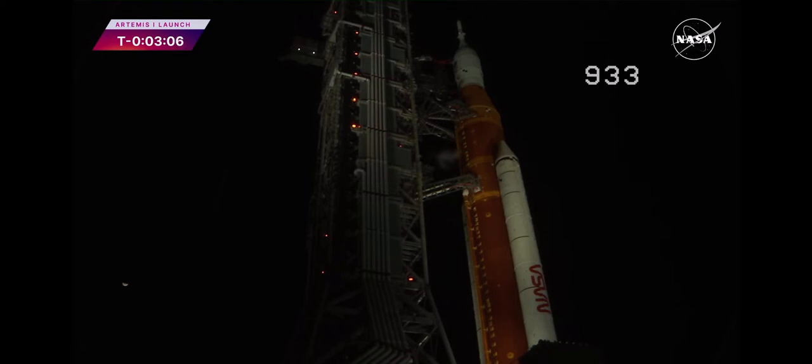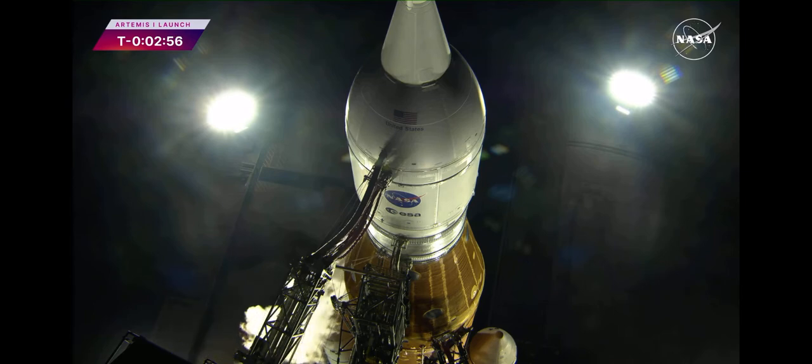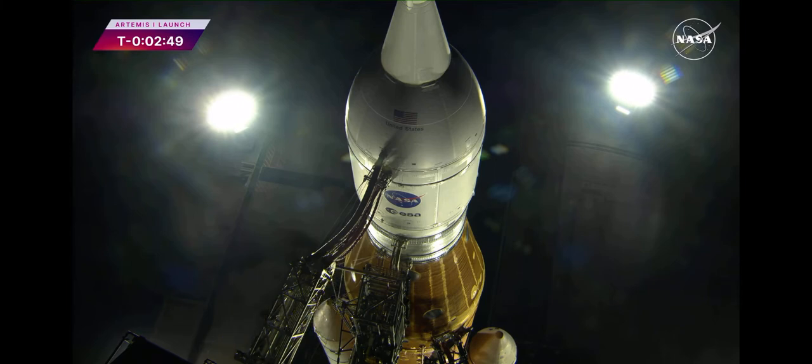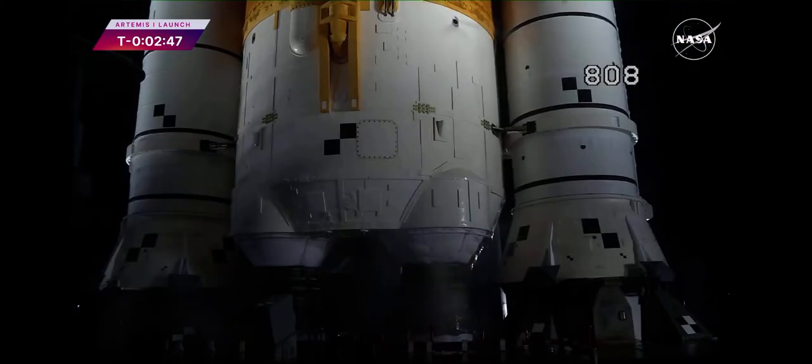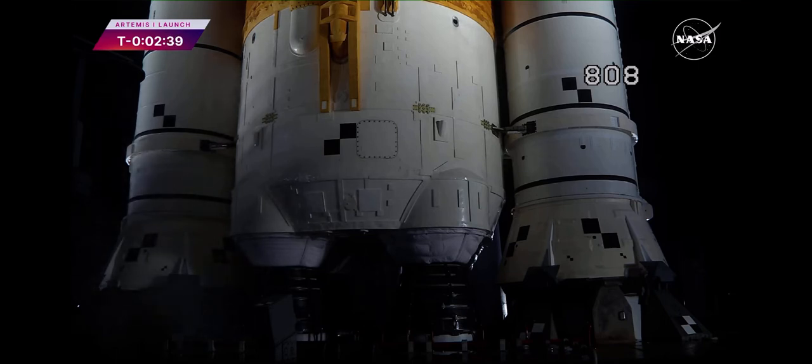And in just a few seconds, GLS will close the core stage LOX vent, liquid oxygen. The white vapor cloud caused from the super cold gaseous oxygen condensing the water in the atmosphere will disappear. You see it coming out there now. And there it goes, it's closed. LOX vent closed, pressure rising in the core stage LOX tank to flight levels. Coming up in 15 seconds, look for that thrust vector control actuator test.